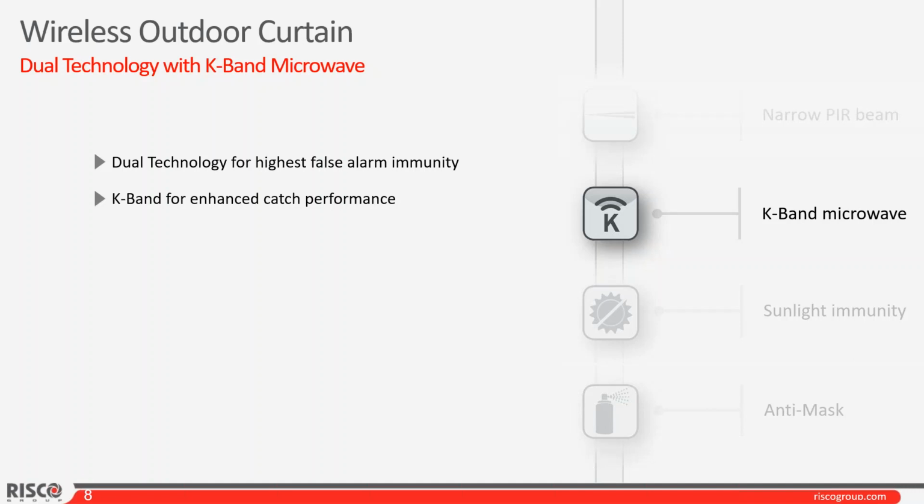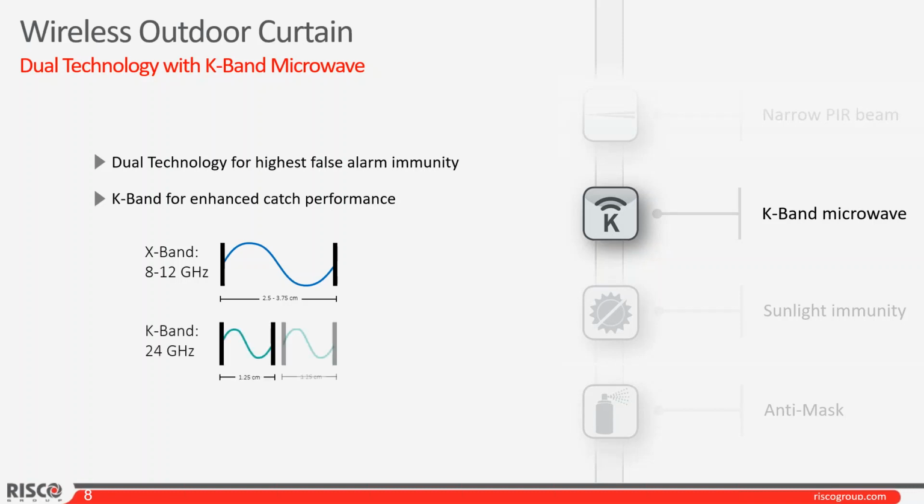Many detectors on the market are still using the X-band frequency range for the microwave channel. The X-band microwave channel frequency is between 8 and 12 GHz. As a new generation detector, the outdoor curtain is operated by a K-band microwave sensor with a higher frequency of 24 GHz. This is actually double from the X-band and therefore provides much better detection accuracy.